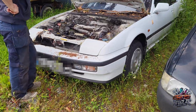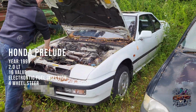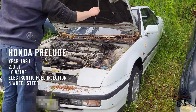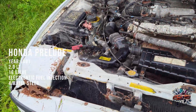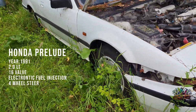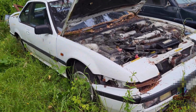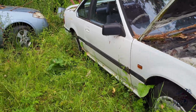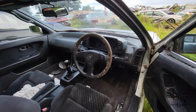All right, so this is the first car. Tell us a little bit about it. What is it? Where'd you get it? 91 Honda Prelude, 2 litre 16 valve electronic fuel injection, pop-up headlight model. It's been around here a while now, needs a bit of work. If anybody has a bumper for the front of it, I'd really appreciate it. Also needs a tail light, which I can't get either. It's a 4-wheel steer model, this one. Completely original car. Does need a bit of work, with a sunroof as well.